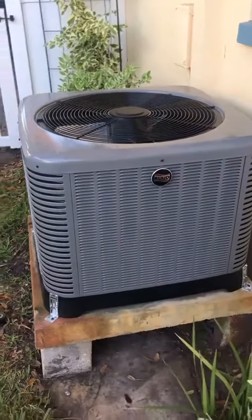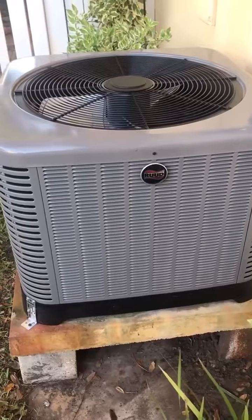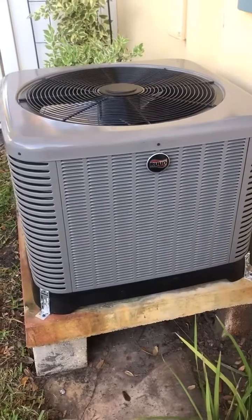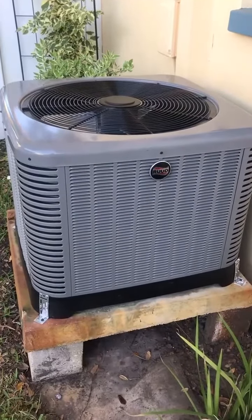And we are complete with our Ruud installation. The customer is really happy, and we couldn't be happier with this equipment. This Ruud is really an amazing piece of equipment. It's a nice looking piece of equipment, and we're very happy. So thank you.